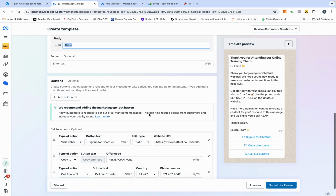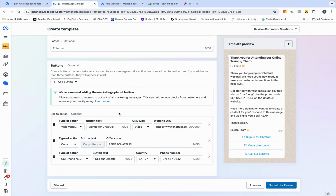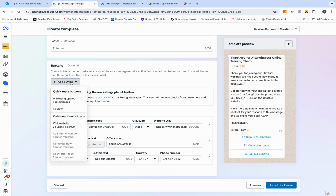And we can also add buttons, right? So what are these buttons? You can add 2 buttons that lead to your website. Maybe one button goes to one website, and the other button goes to another website. So we've set up a button that goes to Chatfuel's website. Then we set up another button that has your promo code. And then the third button is if you want to call us so that we can tell you more about this. How you add these buttons is you click on add button, and then you can choose whichever button you want to add.